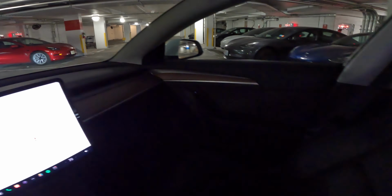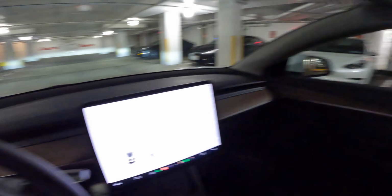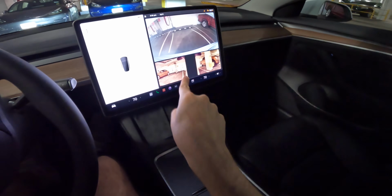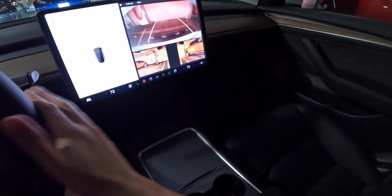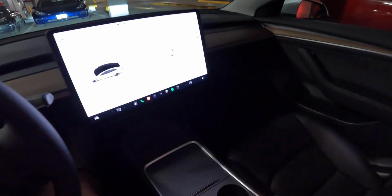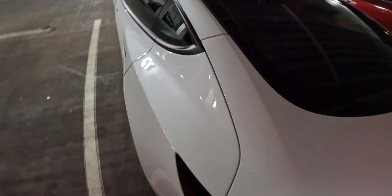Wow, we got a lot of friends here, lots of Model 3s. Let's go ahead and take that spot. I like that one. I wish we had a top-down 360 camera. I mean, this is nice, good high resolution and all that, but 360 would be better. All right, let's get some juice in here, and you can't fault Tesla for the ease of use.